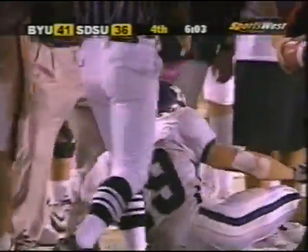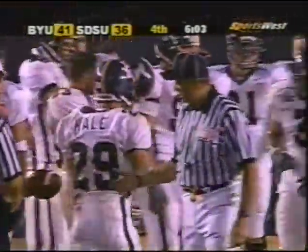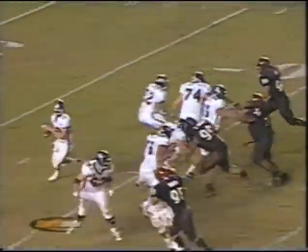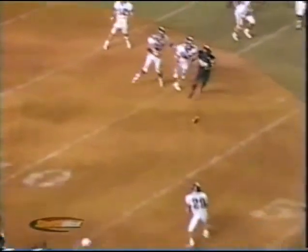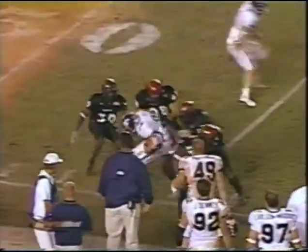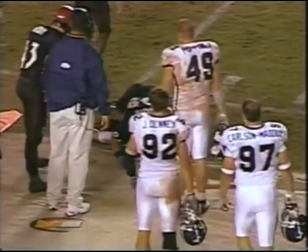BYU has gotten in a habit the last several series of running the football on first down every time. We want to throw it, but you want to have a safe throw. This is just as good as a run. It's a quick roll, just a hitch on the sideline. It's a no-risk throw. And it breaks it up a little bit so that Aztec defense can't just load up against the run on first down.